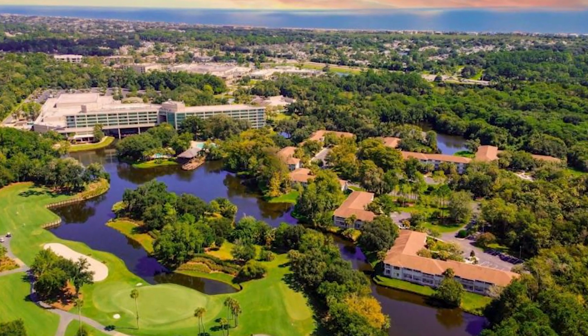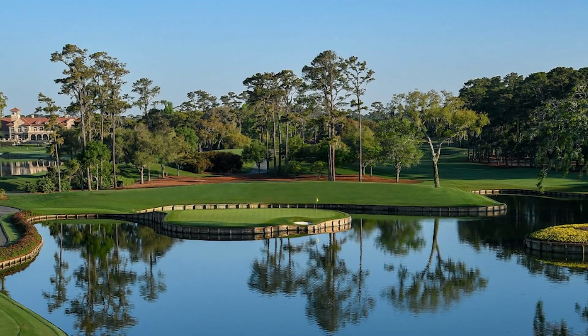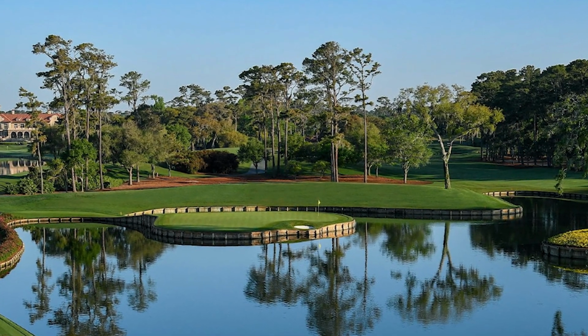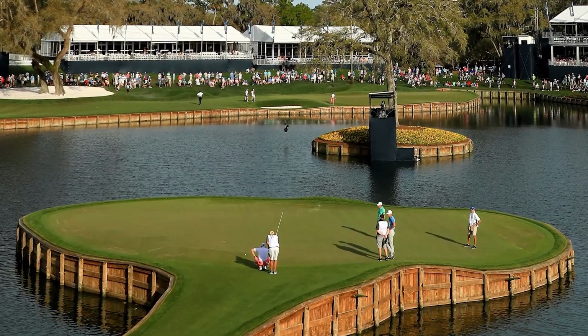They have incredible world-class golf courses, including the Sawgrass Golf Course TPC, which is the Players Championship Golf Course they use for the PGA Tour. We also have Ponte Vedra Club. They have multiple courses that have just had a multi-million-dollar renovation, which are just incredible right now.